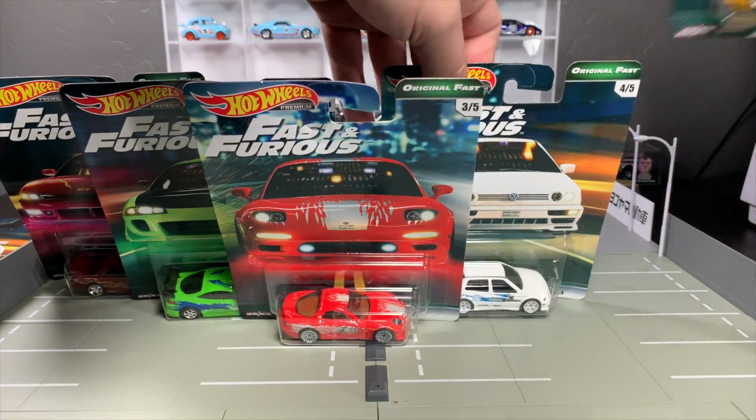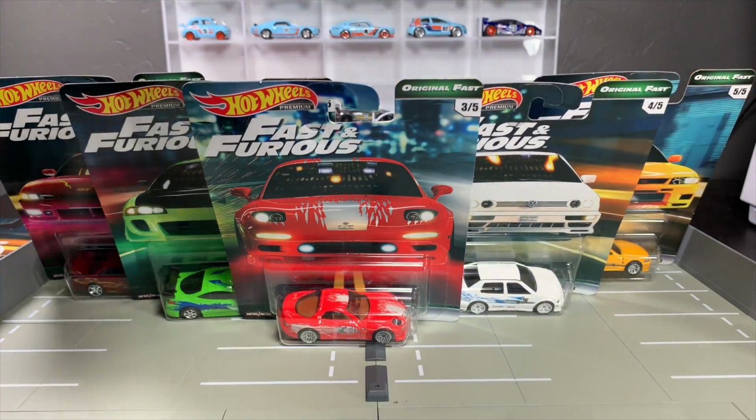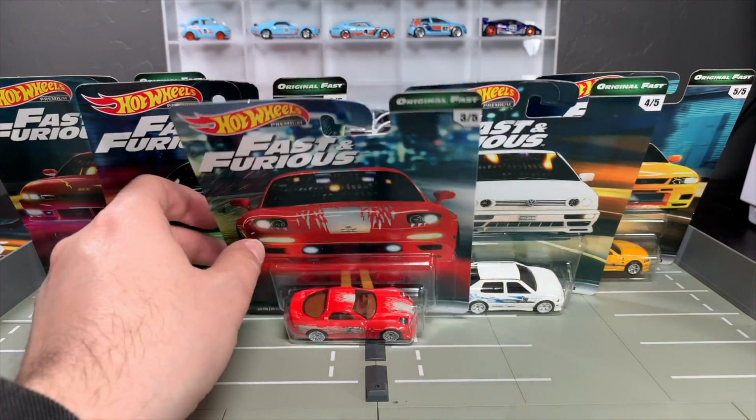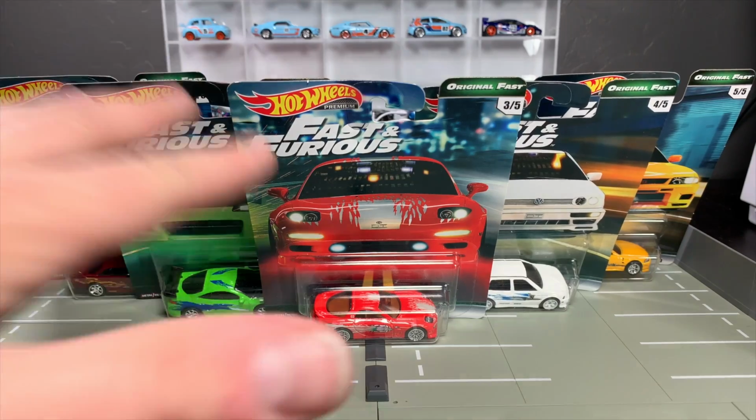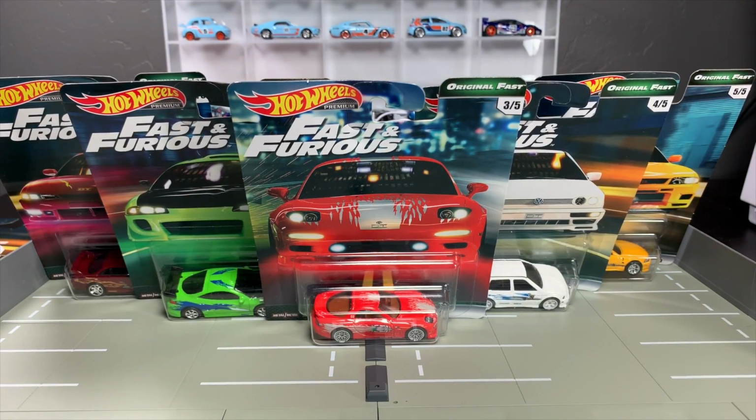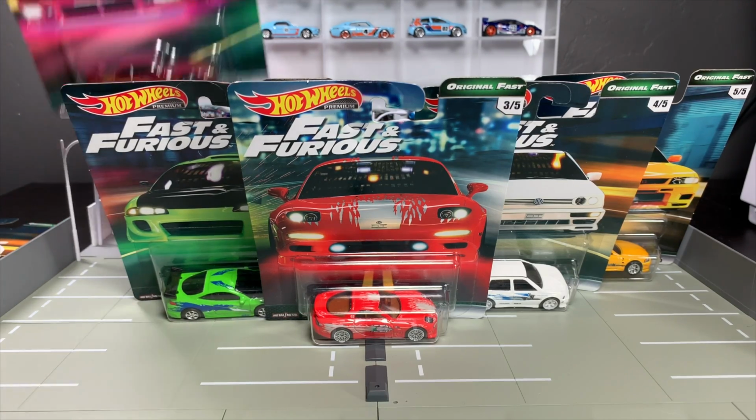So that's a quick look at the art. We'll look at them as we open the packages a little bit more as we go through the models. But a really cool, very clever set. Just like car culture, the art is always different. I assume in the next set we'll see different artwork. But I just love all the attention to detail that Hot Wheels has put into these premium sets.